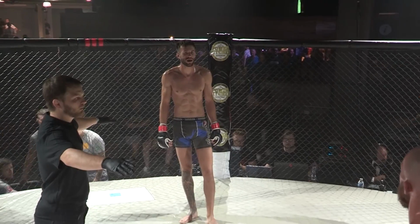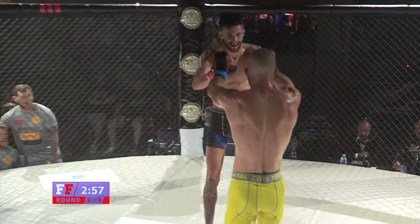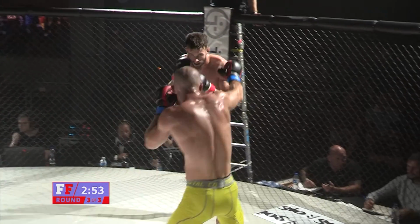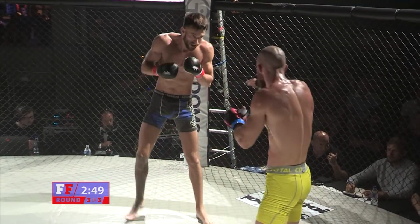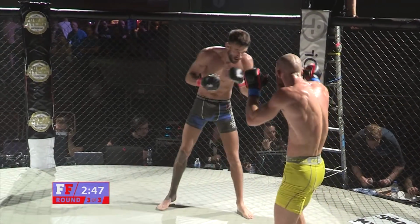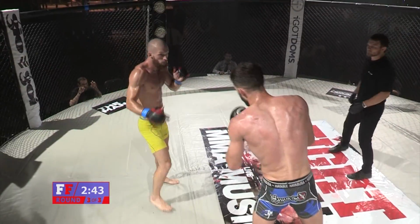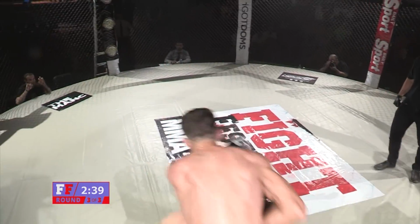Well, we're going to get ready for the third and final round here in this amateur featherweight contest. Yeah, if Stef Murray counts his chickens before they've hatched, we could well see an incredible come-from-behind victory from Peel. Right now, though, Murray's not given any indication that he's going to rush or make that big mistake that perhaps Peel needs. Peel needs to do the work.